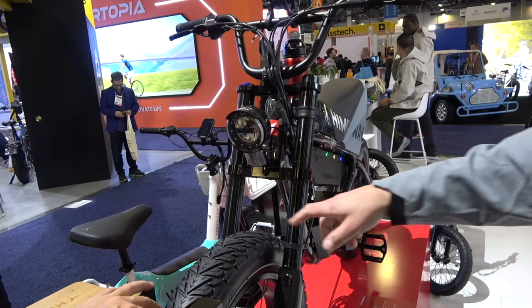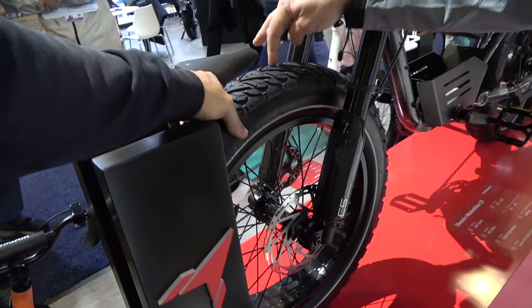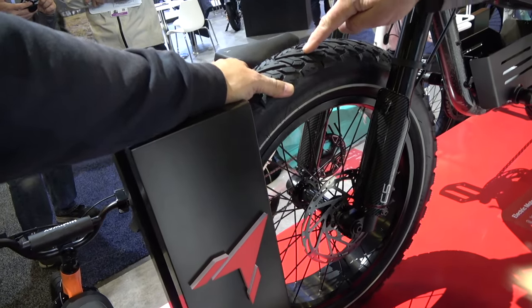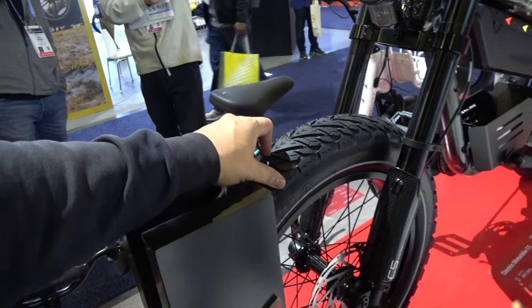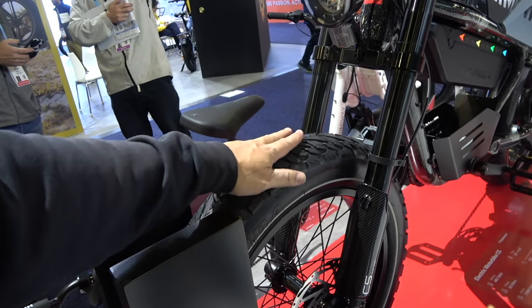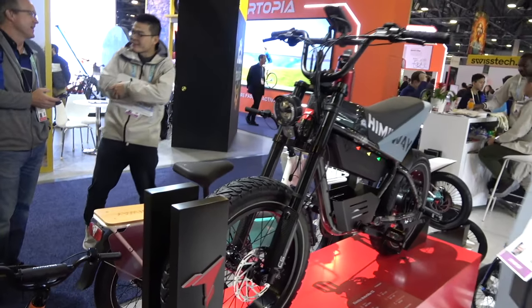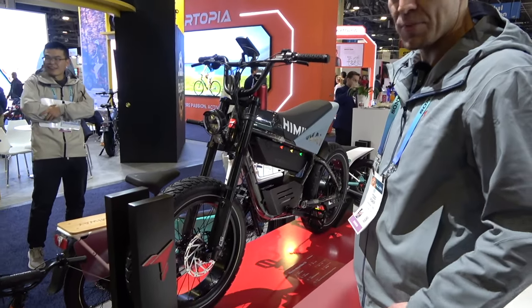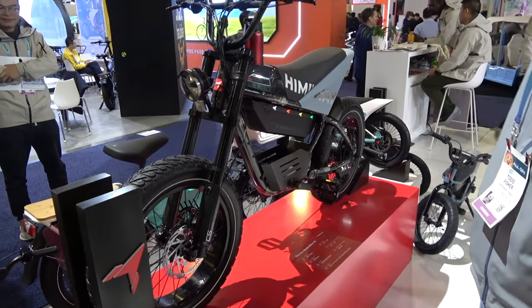So the 20x4-inch tires on here are actually made for Himiway by Kenda. So you actually see our logo now designed in the tread. That's pretty awesome. These are street biased, right? It is, yeah. I mean, it would still be a little bit more of an all-terrain because of the tread depth. Oh, all-terrain. Yeah. But you can use it on or off-road, whatever you want.